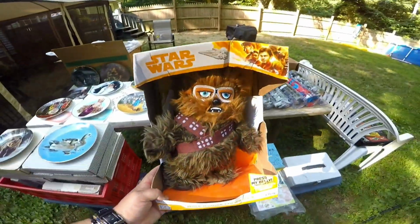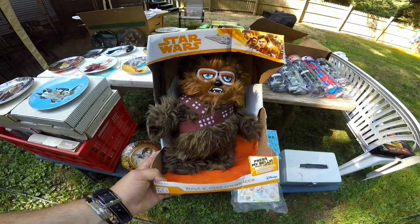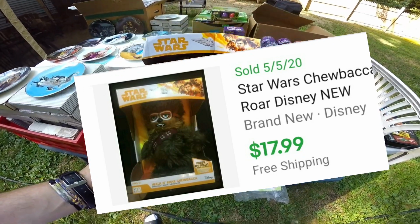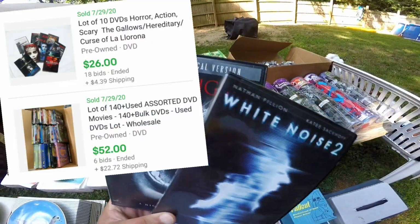And got Chewy. You saw me grab Chewy. She just wanted a buck for him, but it ended up being 30 cents. It's a Walk and Roar Chewy. I still would have bought it for $1. Only sells for $17.99 in the package with free shipping, but it's Star Wars. Star Wars sells fast.